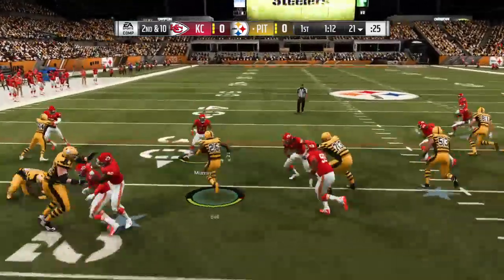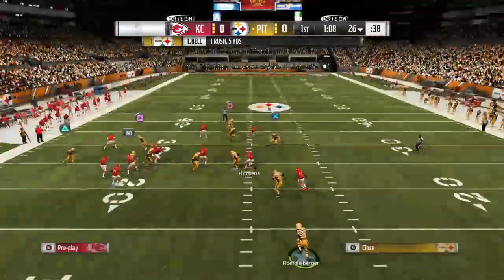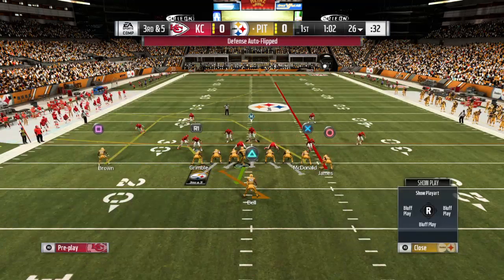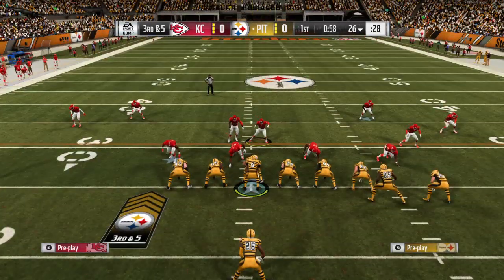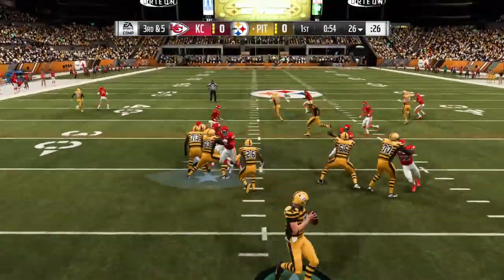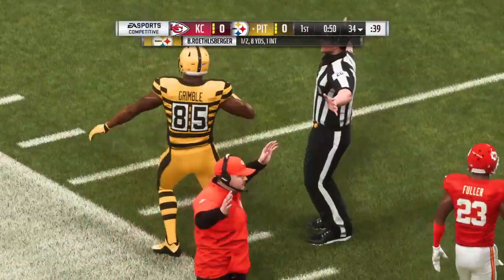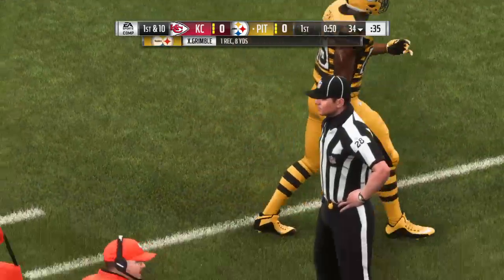Now the first carry for Le'Veon Bell. Up past the 25 to the 26, a gain of 5. A fake to Bell. Now it's Roethlisberger. And, oh, he took that in one-handed. What a grab. A gain of 8 and a first down.